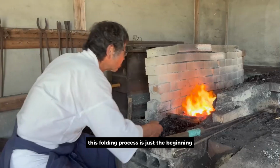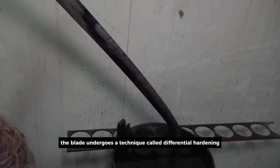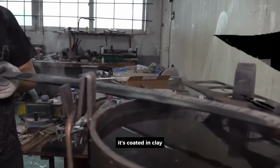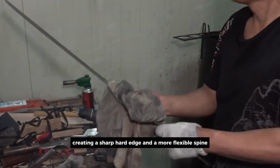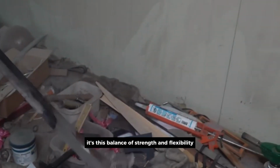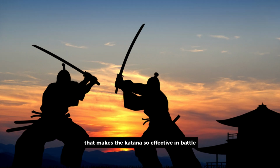This folding process is just the beginning. Once the shape is perfected, the blade undergoes a technique called differential hardening. It's coated in clay, heated to extreme temperatures, and quenched in water, creating a sharp, hard edge and a more flexible spine. It's this balance of strength and flexibility that makes the katana so effective in battle.